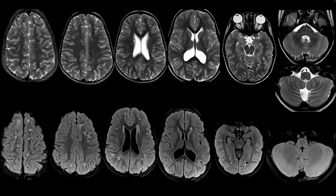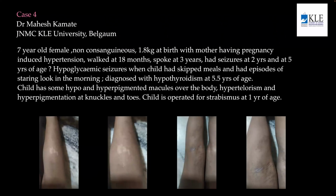So Mahesh, how did you explain the hypoglycemic seizures? No, we thought probably it could be due to the low birth weight and all, but the MRI did not show any obstructive gliosis actually. No. So you have got two hormones involved, like hypoglycemic seizures and hypothyroidism, right? Yeah. So did you do an ACTH? Was it high, normal, with a hyperpigmented child? No. You should do an ACTH because you have a child who's got hypothyroidism and who's got hypoglycemic seizures.